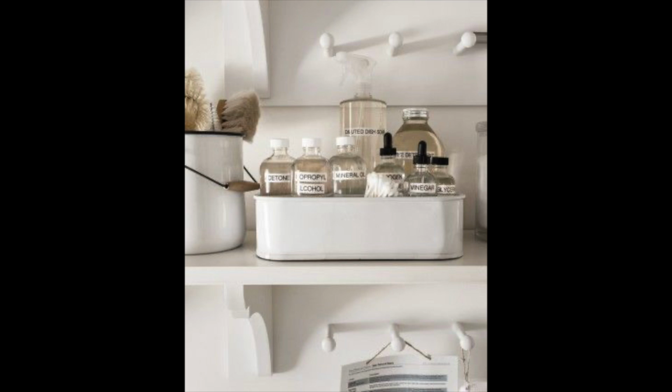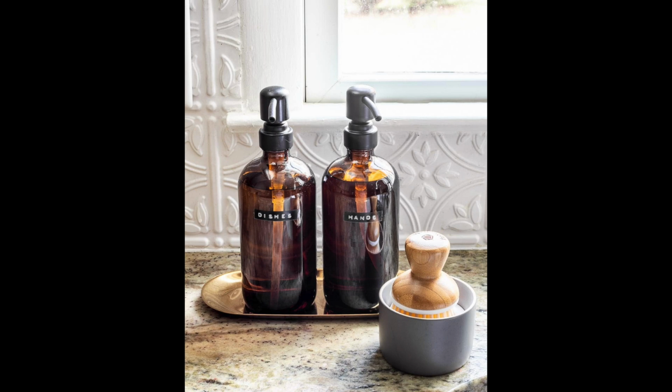Okay, and number 12, this is not technically a cleaning item, but I wanted to include it because I think it's so valuable, is to have a really good labeler. So these are in Martha Stewart's laundry room. I have this, it's a P-Touch labeler and I'll link it for you, but you can easily just type in your word, print it off on the little sticker. I found these amber bottles recently, and I love how she has dish soap in one and then hand soap in the other bottle.